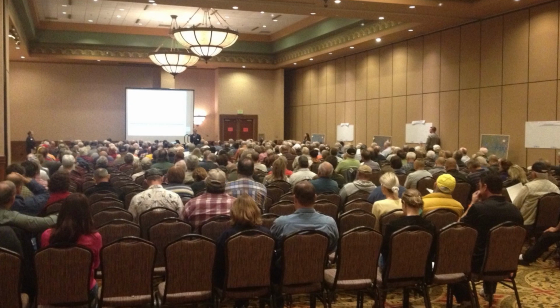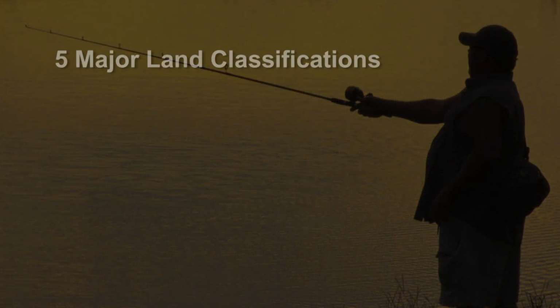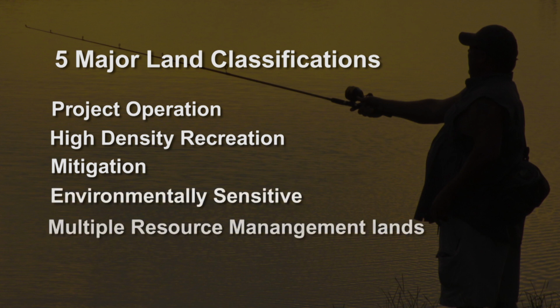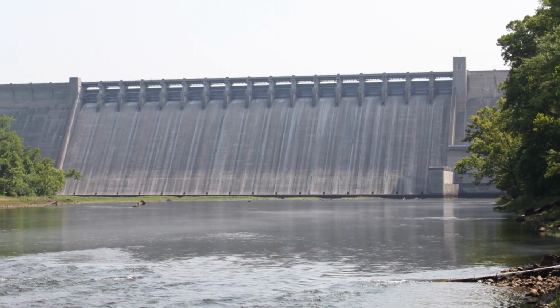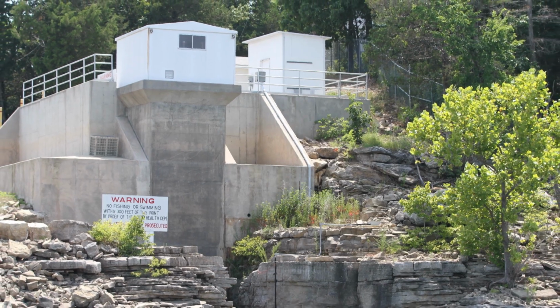So let's go through the land classifications and what they mean. We have 5 major land classifications: project operations, high-density recreation, mitigation, environmentally sensitive, and multiple resource management lands. Project operation lands are used solely for the operation of the lake. This includes areas required for the dam, spillway, switchyard, offices, and maintenance facilities.